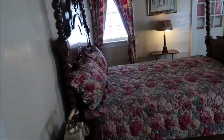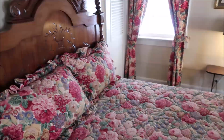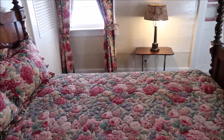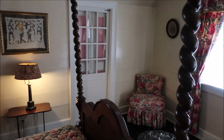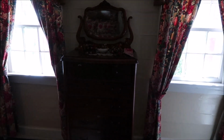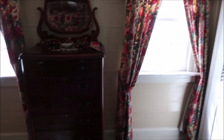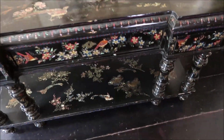Keep going. Okay. This is the guest bedroom. And it was home to many celebrities, royalties, and even wealthy persons. Persons like Ian Fleming, the author of the James Bond series, stayed in this room. And then we've had persons like Lord Mountbatten, the Viceroy of India, as well as Prince Edward and Mrs. Simpson. They too came to the home on many occasions.